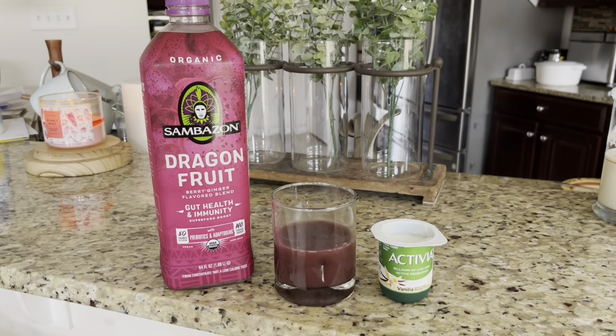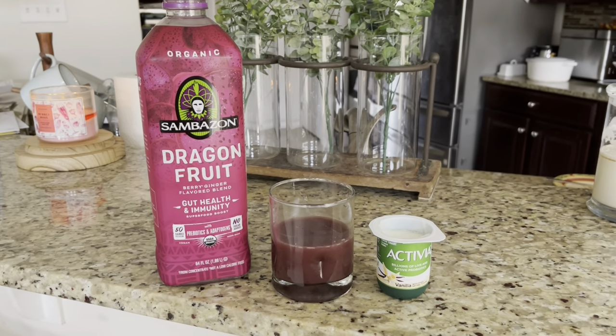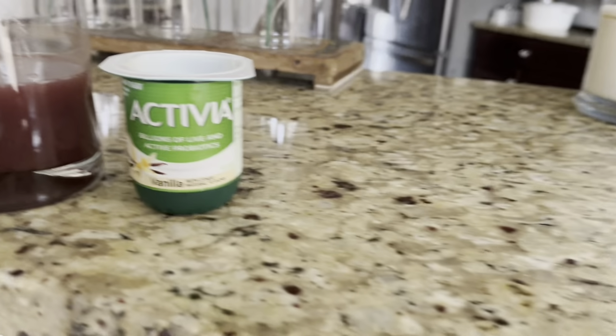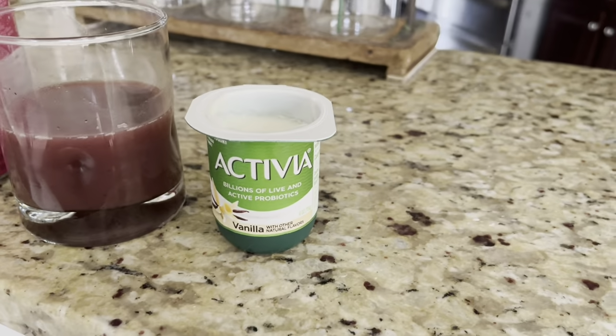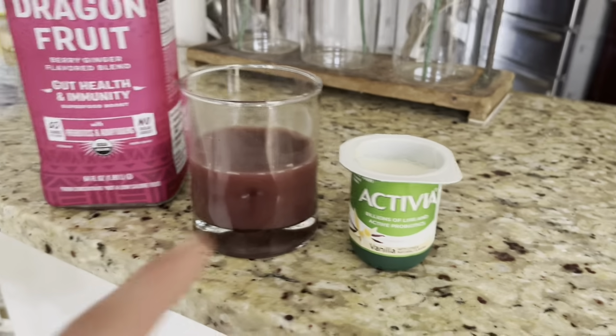Right. So for breakfast before I go to the gym, I'm just having an Activia vanilla yogurt. I really like these. I've always liked them. So that's what I'm having.